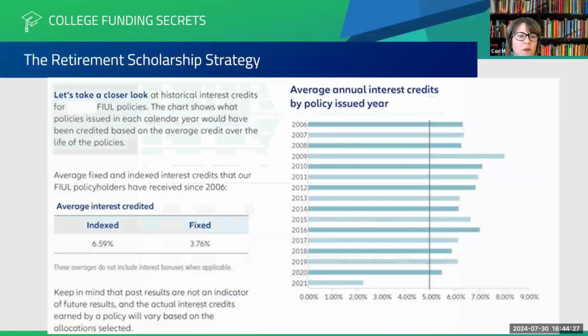Okay. So this is one company that we work with that came out with this product in 2006. And they looked at all of their clients, not just one. So all of their clients through the end of 2022. So it's a little bit older, but that's where we are now.